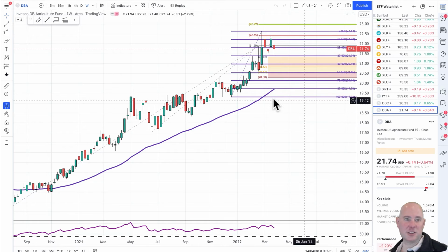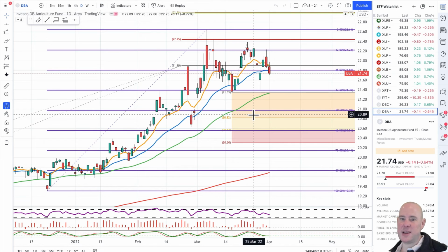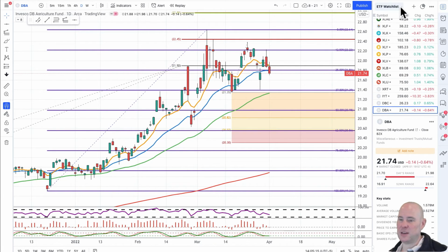DBA, which is agriculture fund. Again, we have this potential double here that we pointed out last week, stalling out at this harmonic 22.45, still in huge buy mode long term. However, I'm at the same point with this. We start breaking below 21.35. You can see here that would take it below the 50 on the daily. We trigger this double. We'll watch for more agriculture plays on pullbacks at the key level, especially this 2056 area. So DBA gets back to 2056, really will focus on longer term commodity plays. Just keep that in mind.